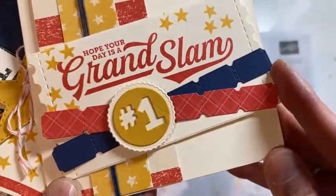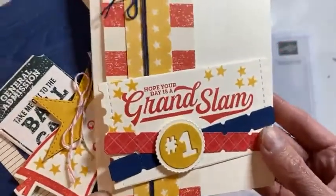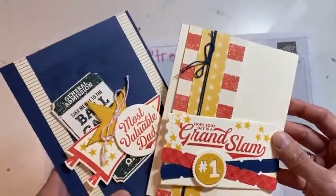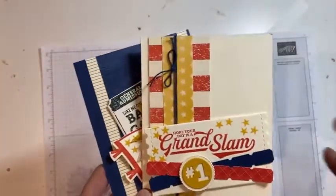They make little tickets, all different kinds of little tickets, and there's even little perforations in the tickets. Anyway, don't worry if you don't buy the die set, because when you take this class, I will die cut everything for you. So this is a great class to make cards.